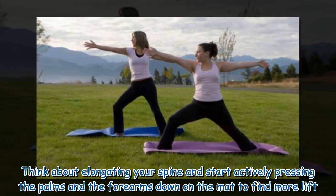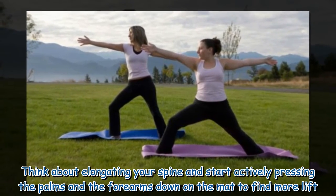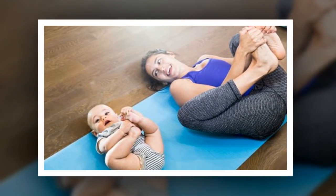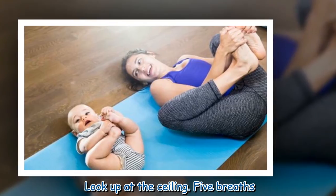Think about elongating your spine and start actively pressing the palms and the forearms down on the mat to find more lift. Look up at the ceiling. 5 breaths.